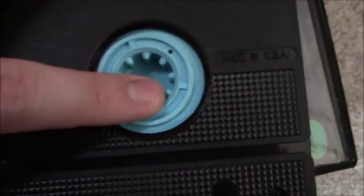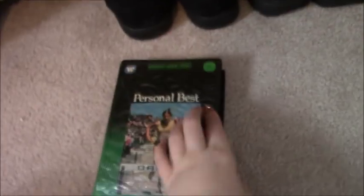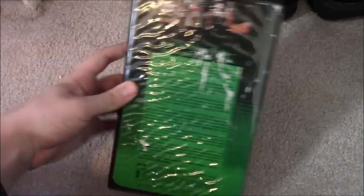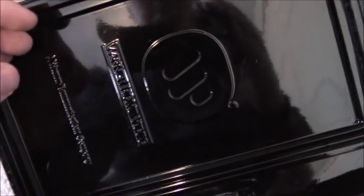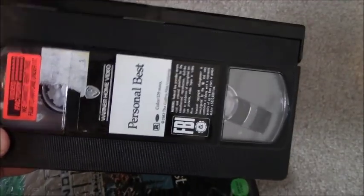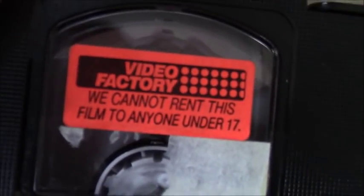Got baby blue colored reels for some bizarre reason. See that? Yeah, that's very rare. Says, we cannot rent this film to anyone under 17. January 23rd, 1987. This one does have the low pitch black screen after the end.